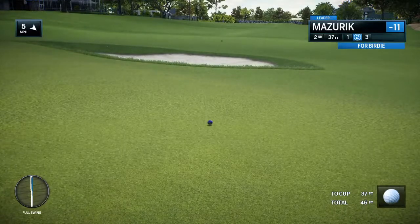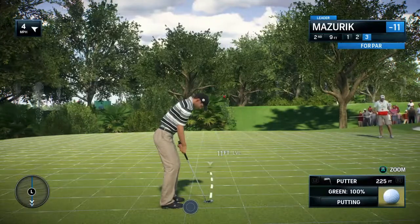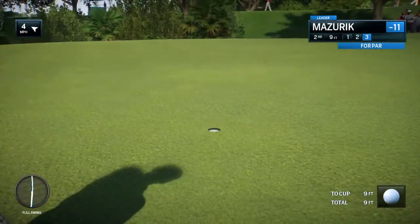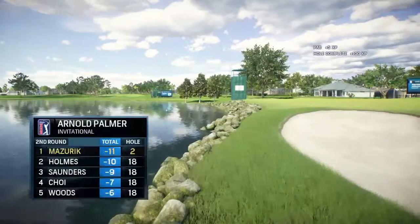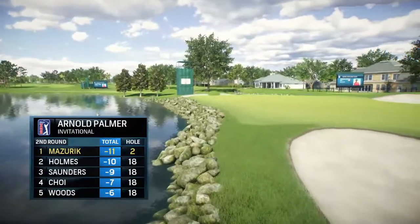Pretty good stroke right there. Just hit it through the break. It's that sort of distance. If it goes in, it's a bonus. These putts keep the round together. So has the par. Moving on to the next hole, and the lead, Frank, is very much intact.